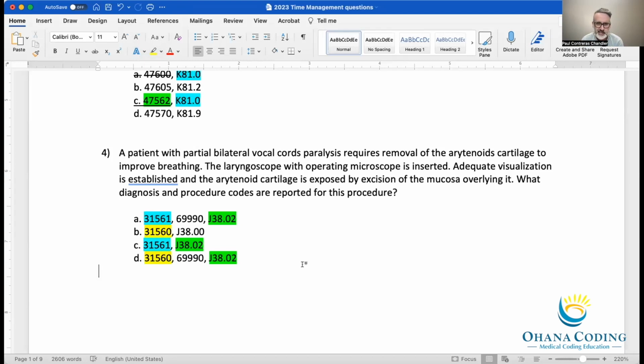And same thing too, I don't like how there's codes in the 30,000 range as well as the 60,000 range. So I'm not liking Alpha and Delta. I'm not saying that they're wrong. I'm just saying I'm not liking them because they're crossing over organ systems. Although the 69990, I just happen to know, is actually the operating microscope, which we are having done here. The operating microscope is being performed. And that's just me remembering that 69990 code.